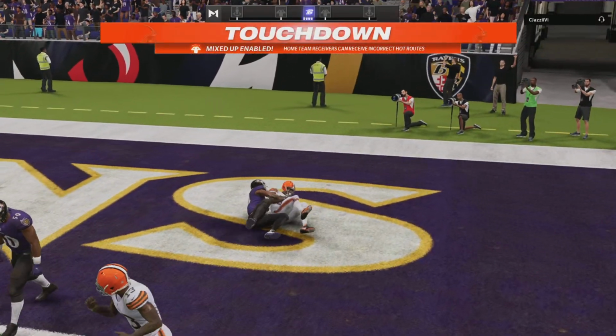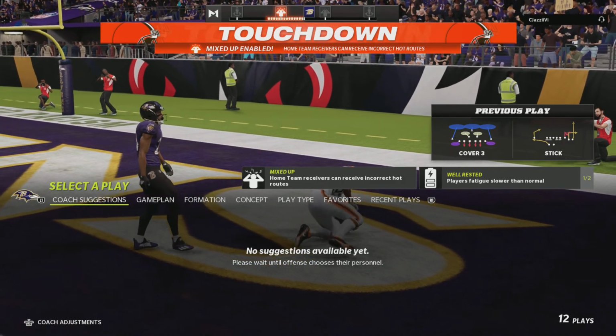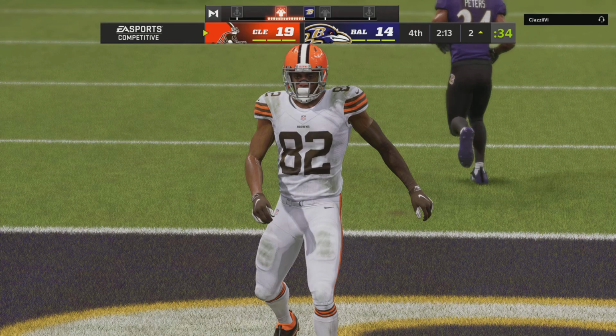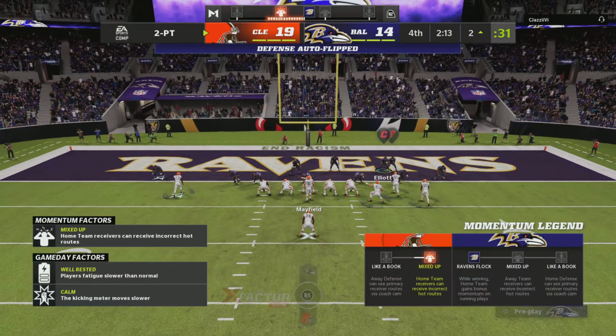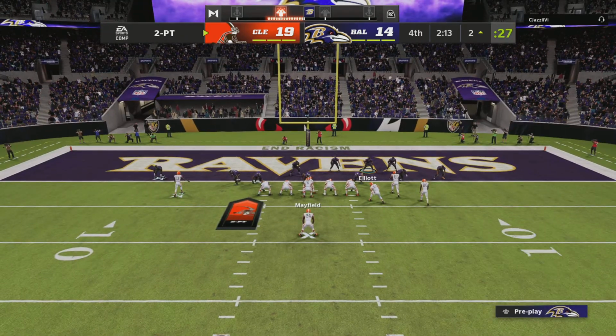And this is caught. Touchdown, Cleveland. Rashard Higgins there to make the grab. And once again, the Browns are back in front. Big 4th down conversion for the score and the defense. That is a tough pill to swallow.